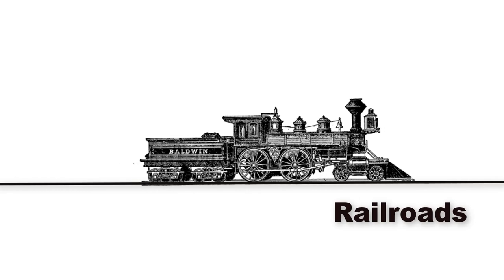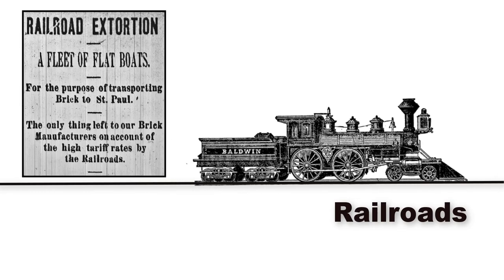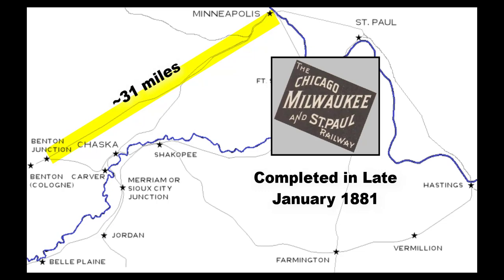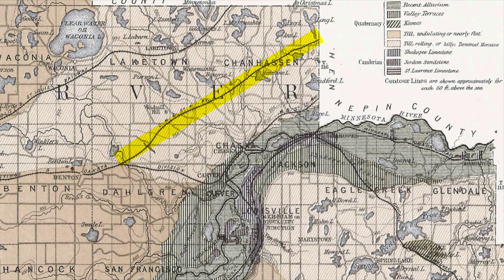The railroads, which had once been cheered and welcomed, became the villains at times. However, they continued to expand. The Chicago, Milwaukee, and St. Paul Railway built a 31-mile segment from east of Cologne to Minneapolis, which was completed in January 1881. This gave Chaska another direct railroad connection to Minneapolis. The new line still required trains to cross the bridge along the north edge of Carver. The new stretch of railroad connected into the old line between Carver and Cologne, at the Benton Junction.